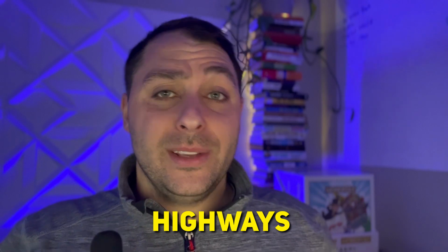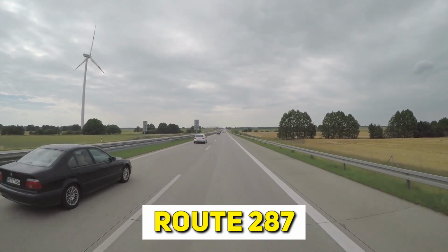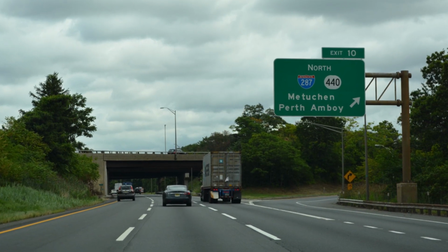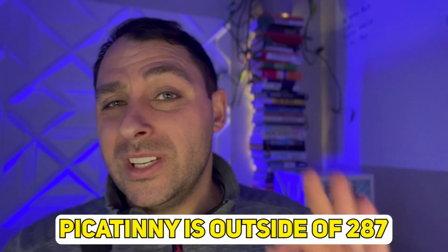Speaking of highways, something notable about Picatinny that you should know is it's on the outside of the Route 287 loop that goes around New York City. 287 is an important highway because it completely circles the greater New York City area. So when you're inside the 287 corridor, it tends to be a little bit more populated. When you're outside of 287, it gets a little bit more rural. So that's a key note here, is that Picatinny is outside of 287, which is awesome. You're gonna find out why in a little bit.